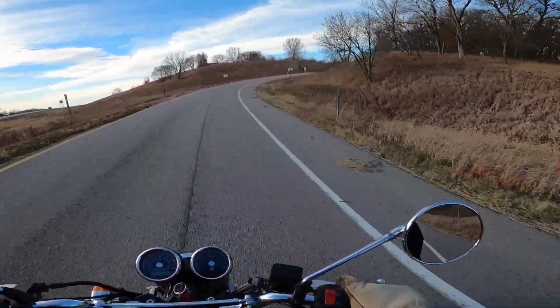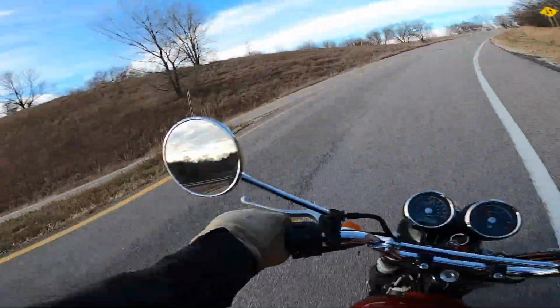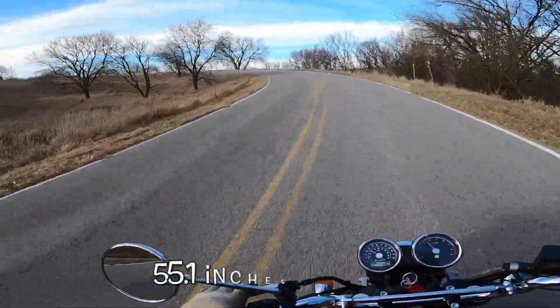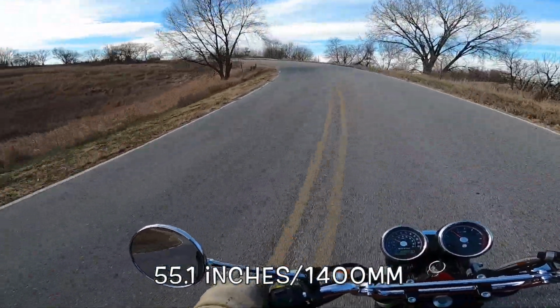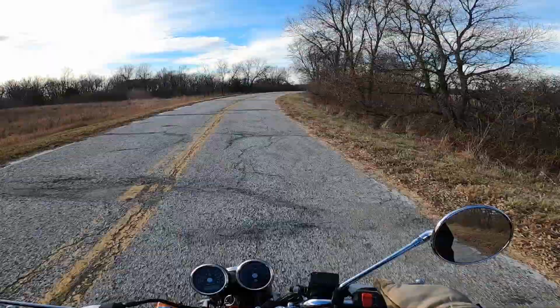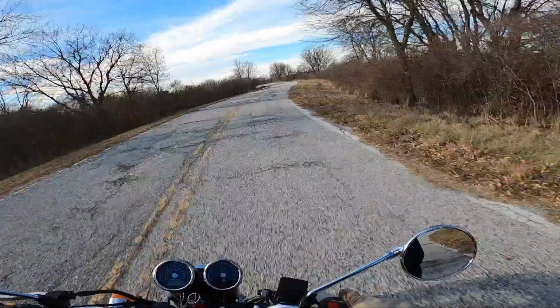Okay, scenic overview time. We've gone about 40 miles of interstate, held about 80-85 the whole time. The bike did very well. It does have a 55-inch wheelbase, which means it can feel a little tweaky at times, but not bad at all. I was very comfortable with it. Is it an interstate bike? I think you could do it just fine. I would put wind protection on it. I was right out there in the open.